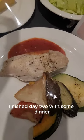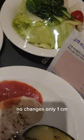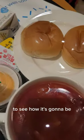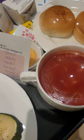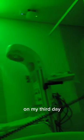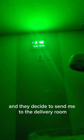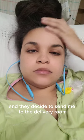Finish day two with some dinner, no changes, only 1 centimeter. So we're gonna wait till the next day to see how it's gonna be. On my third day at 1:50 a.m. I start having a lot of contractions. I was 3 centimeters, and they decide to send me to the delivery room.